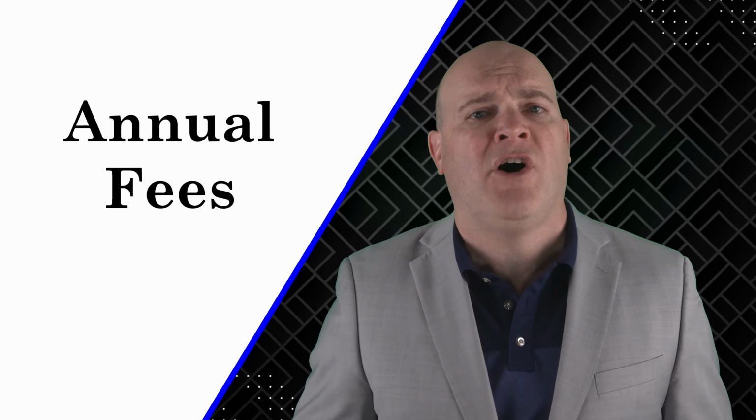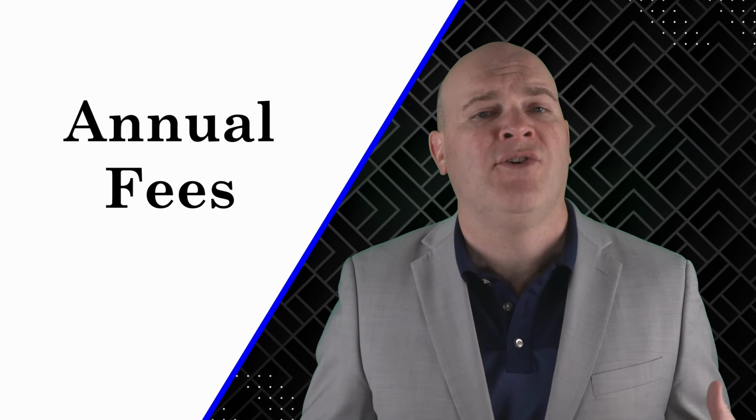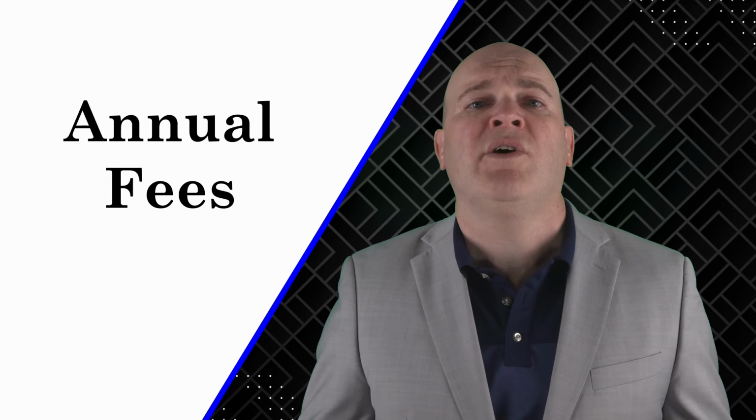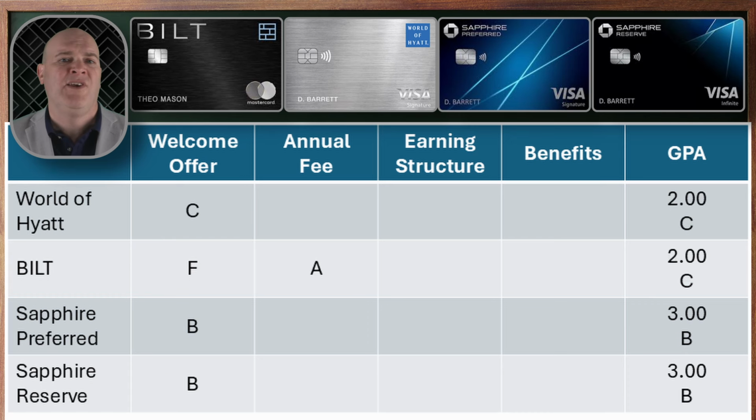If any of these cards offer credits, we'll discuss that either in the benefits section or as an extra credit consideration. Here, we're looking straight up at their annual fees. Built gets an A for having a $0 annual fee. The World of Hyatt card and the Sapphire Preferred each earn a B for their $95 annual fees. The Sapphire Reserve, though, with its annual fee of $550, earns a C-.